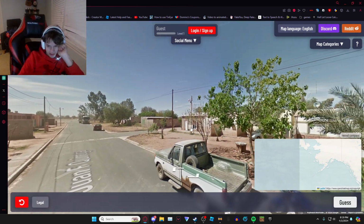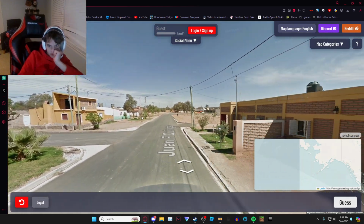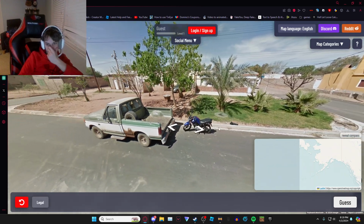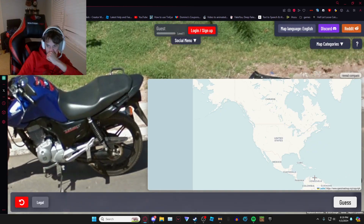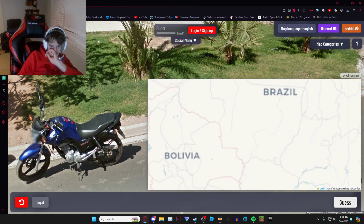Okay, we got a little dusty area. Looks like Lightning McQueen. Immediately, oh no, there's a trash bag on the side of the road. And look at the tires. It's Bolivia.